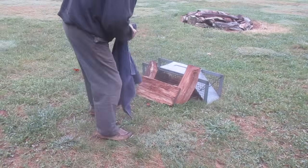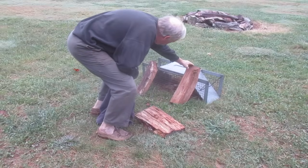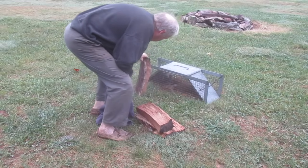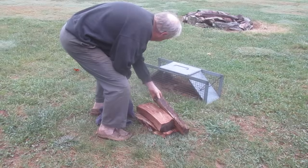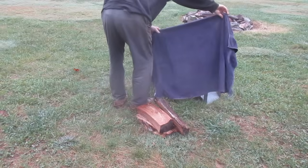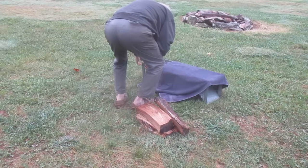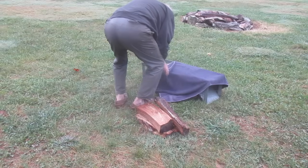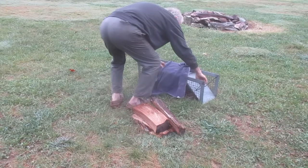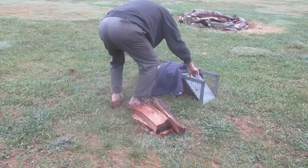Oh, there's Stinky. Yeah, he's a little one. I don't want to make any sudden moves. And there is no odor at all. Probably run right up on the porch. Yeah, he's got a little odor. He hadn't sprayed, but he's got a little bit of odor.